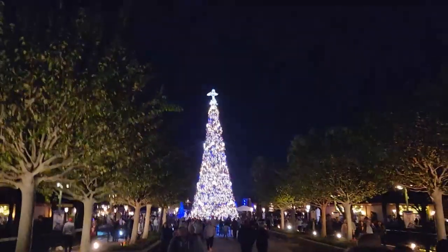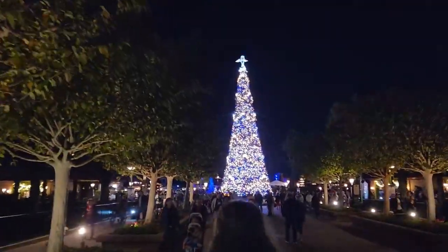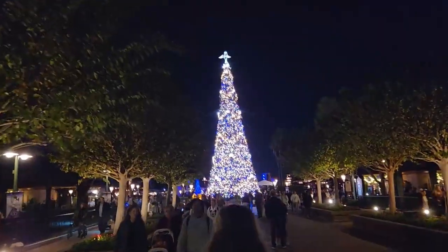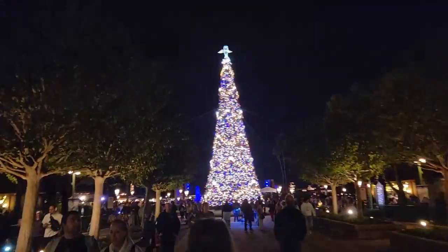All right, we just made it to the back of the park. There's the Epcot tree, which is so beautiful. Not sure if you can see it on the video, but they've got a bunch of blinking lights up there too.